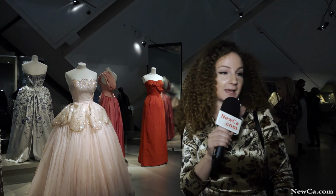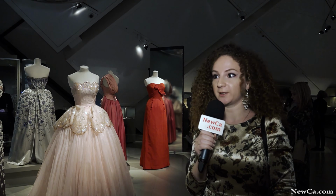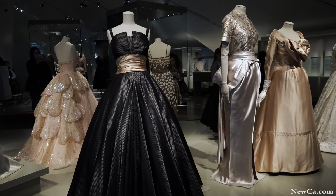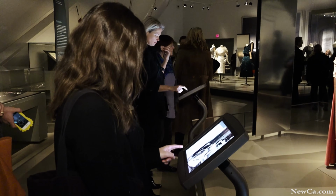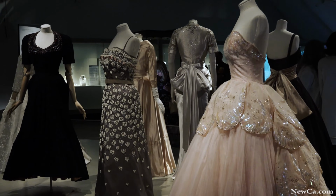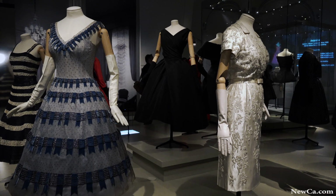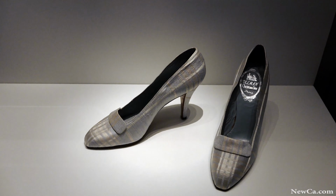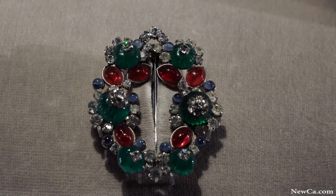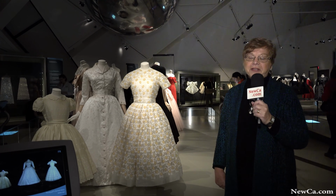I recommend seeing this exhibition to anyone who is not only interested in fashion, but also those interested in general culture, even Canadian culture, because it shows many Canadian women who wore his designs and the connection of Dior with Holt Renfrew. It's also a really interesting exhibition for those interested in art and culture. There are some absolutely amazing dresses to be seen in this exhibit, plus other accessories like the shoes, the jewelry, the perfume. It's all really worth a visit. It opens this weekend, the 25th of November, and will be here until the spring. So do come down and drool over these gorgeous dresses.